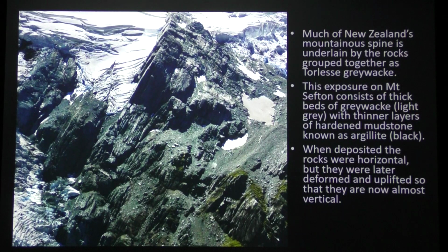This is some more pictures I had taken in 2006 on the other side, on the Mount Cook National Park side. We were on the Westland side, the Pacific side. You can see the rock here, and I'm pointing this out because I want to show you this rock. I mentioned the rock is largely this Greywacke rock, and we'll talk a bit more about it. This is on a mountain called Mount Sefton, and it's layers of Greywacke intertwined with a darker rock called argillite, which is black.